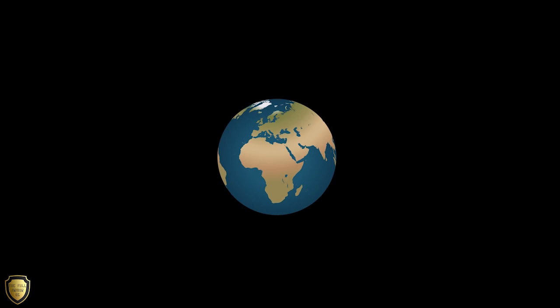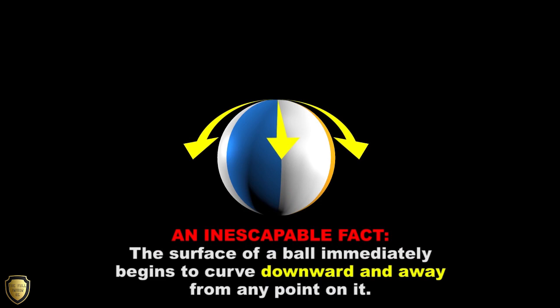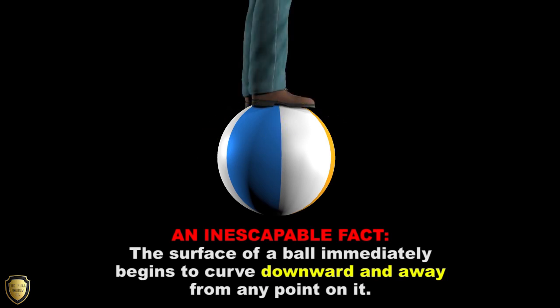Now I'll let you think this through with me. Okay, let's just imagine our world as a beach ball. The lines of the ball clearly point out what so many in the ball Earth camp are blatantly ignoring. A ball, by its very nature, demands that its surface immediately begins to curve downward and away from any point on it.